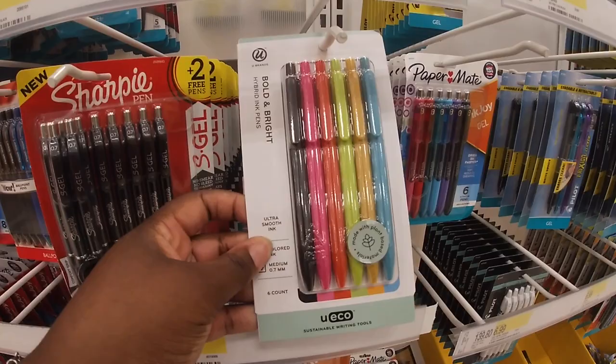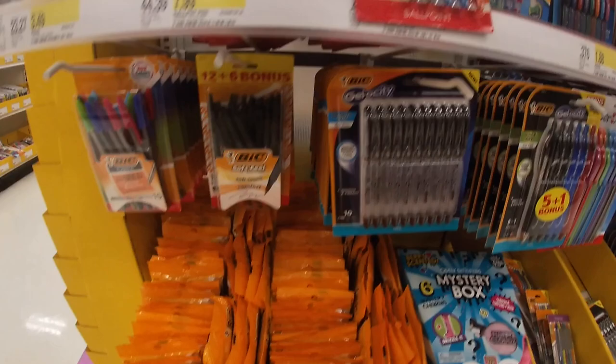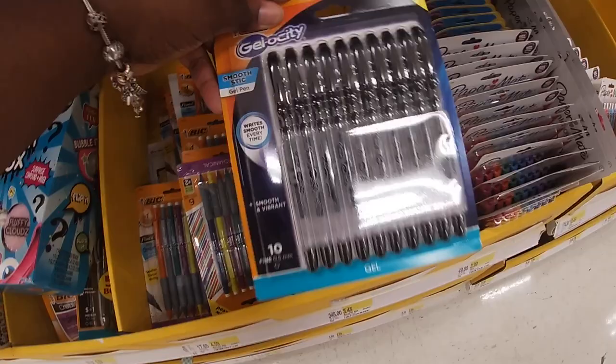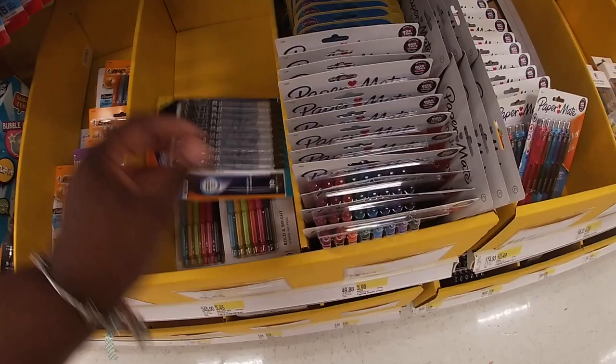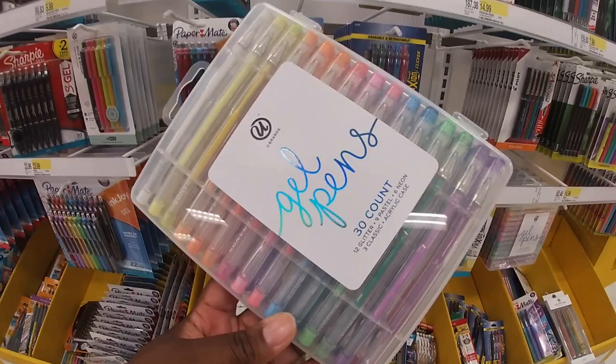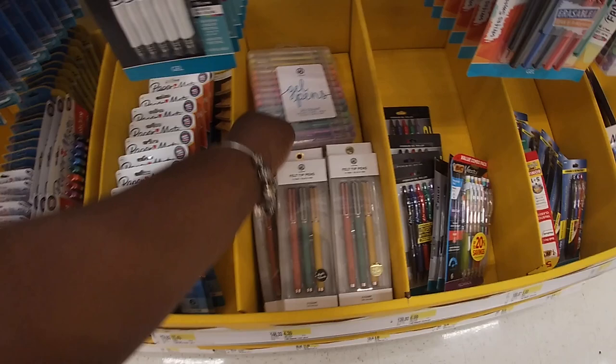$5.99. Paper Mate. These are $1.49. You get 10 in the pack. The ballpoint. These are $4.59. I think we just saw these, but they're over here again. It says these are new Gelocity, but they're in the wrong spot. The Paper Mate pens. $3.99. $10.49 for these. I used to love having a bunch of gel pens when I was in school. This is in the wrong spot, so I'm not going to take the price I see.